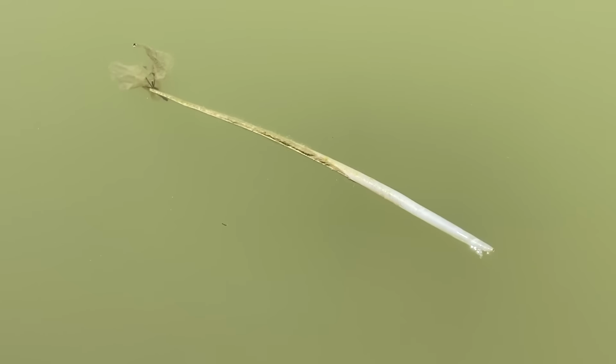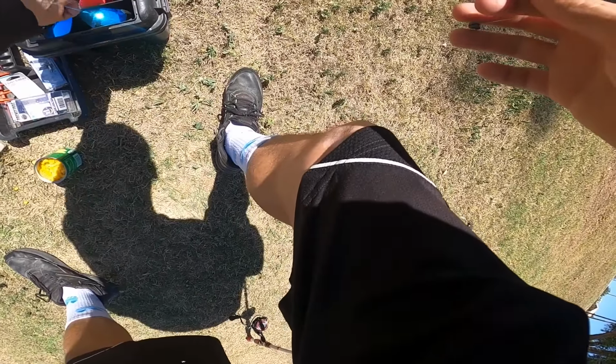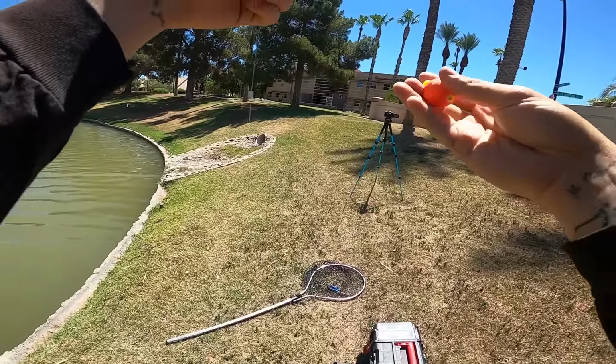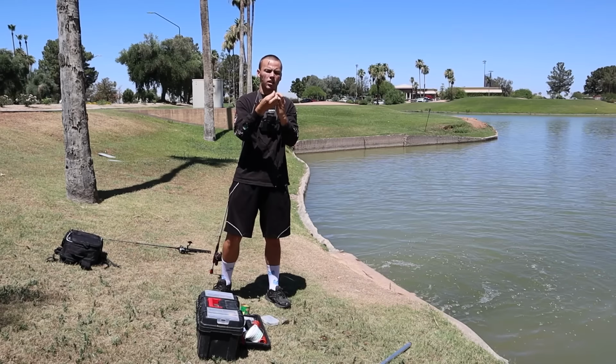Going great so far, man. Back to back, literally first and second cast. If the golf courses will let you, it's worth fishing for sure. I've never had any issues here. I've had employees come up to me and say what's up. Everybody's been super chill here. So if you can find a golf course like that, you're in luck.